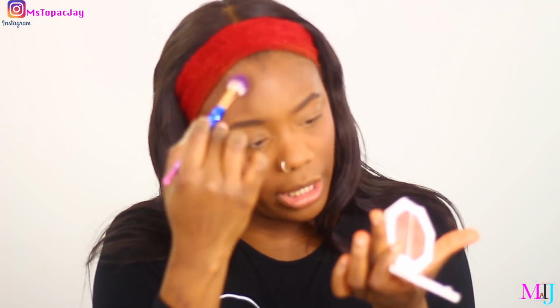Let's just... Ooh, I applied too much. Oh, by the way, the shade that I'm using is Moscow Mule. Maybe I should use Ginger Beach as a blush a little bit, because it's less shimmery than Moscow Mule.